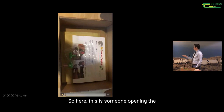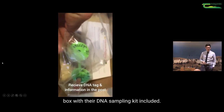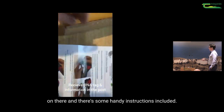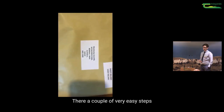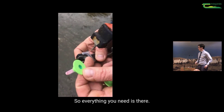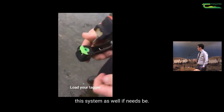Here is someone opening the box with their DNA sampling kit included. There you can see your green tag with the tag number of the ram printed on it. And there are some handy instructions included, a couple of very easy steps to follow. There's also a return addressed envelope included as well. So everything you need is there, and you can order tigers through this system as well if needs be.